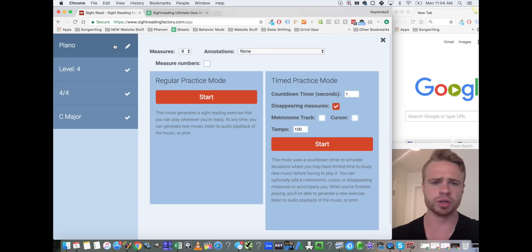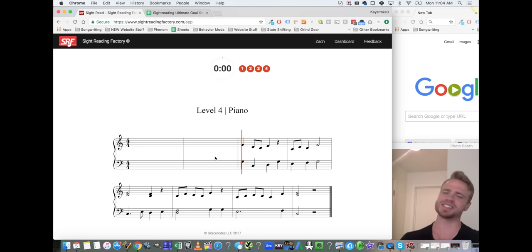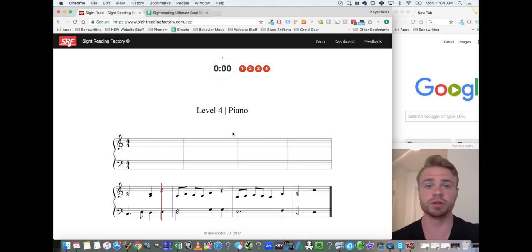Another thing you can do is set a cursor. I'm just going to show you what this looks like. Personally, I don't like this. It gives you a cursor that shows you exactly where you should be in the music. I tried this and thought it was kind of distracting and annoying. I don't like having the cursor in there. But hey, you could try it. Maybe it'll work for you.